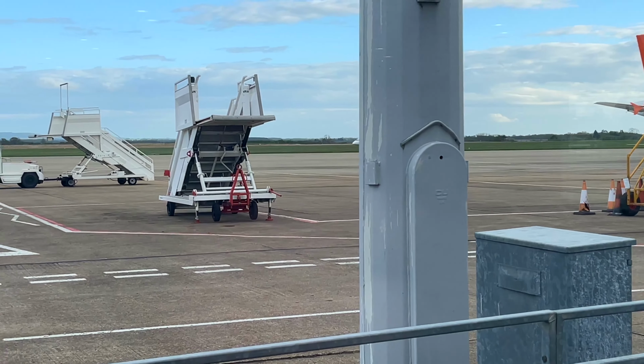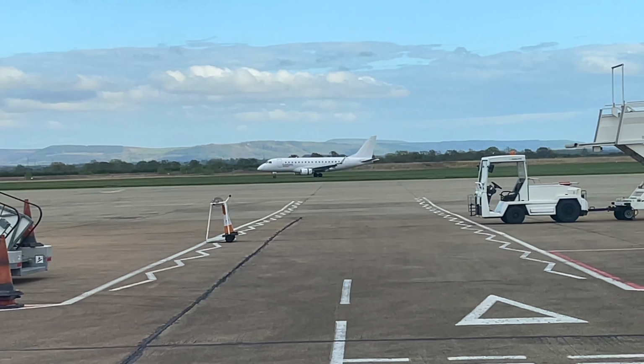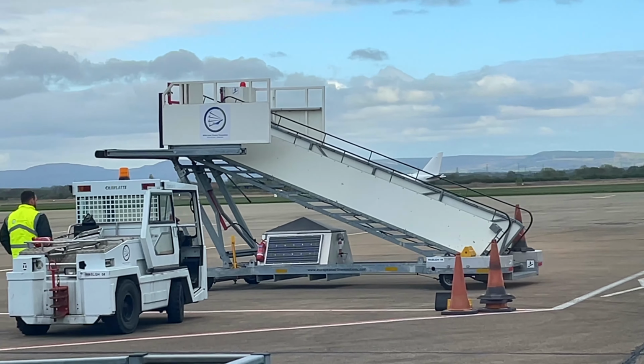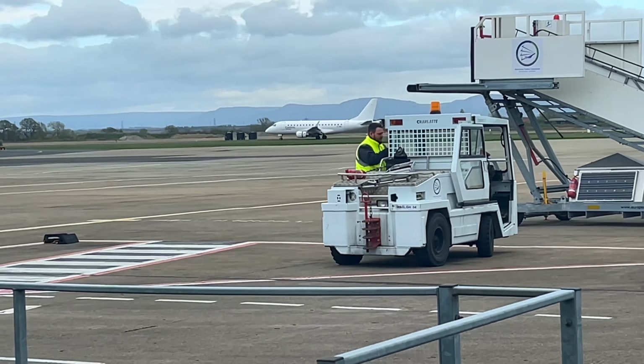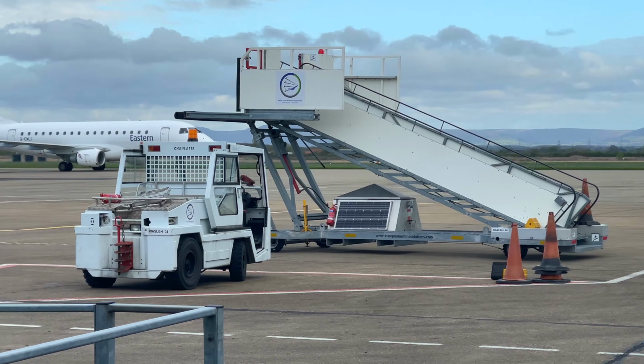So 50 minutes late, our flight finally came in. It should have been the KLM City Hopper, but KLM are currently using Eastern Airways. They're leasing one of their aircraft at the moment. Apparently there's an aircraft shortage within KLM, so they're using Eastern Airways right now.